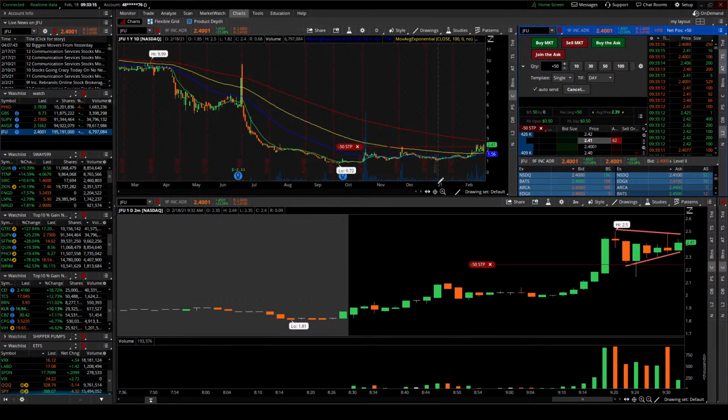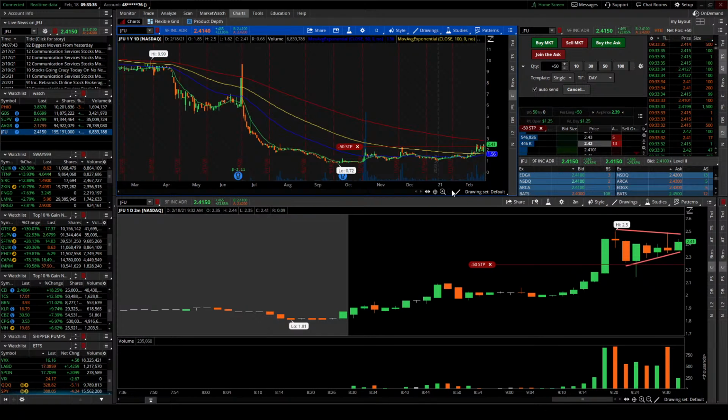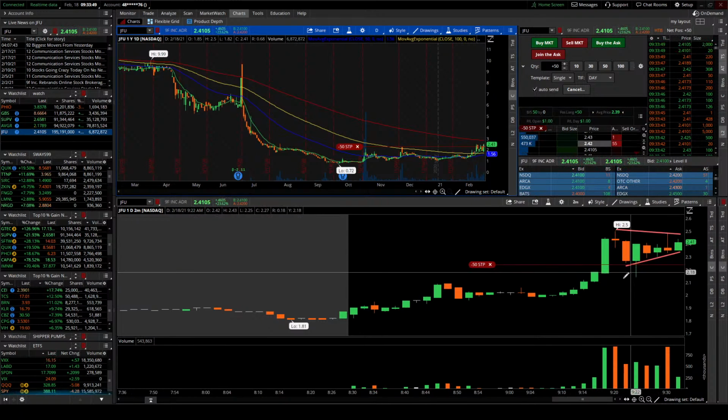So let's see, it's got to break 250. And you can see the last couple of days it's tried to break 250 and hasn't. It's what, 4 candles there that tried to get over 250. 200's at 288, so about 38 cents of room unless this somehow can break that $3. But first we gotta see it break 250. 250 is gonna be tough.